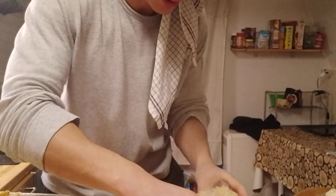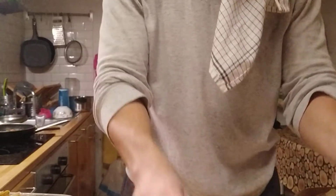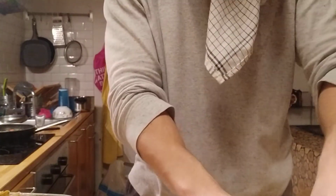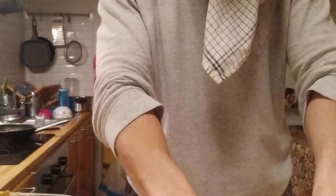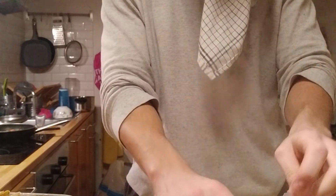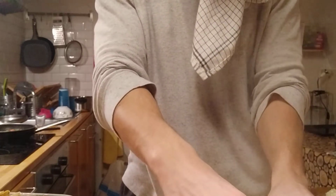Okay, I hate to do this. I did it like this, so I can flip it over or continue to, yeah. You don't see what I'm doing, but it's pretty warm, just cooked.